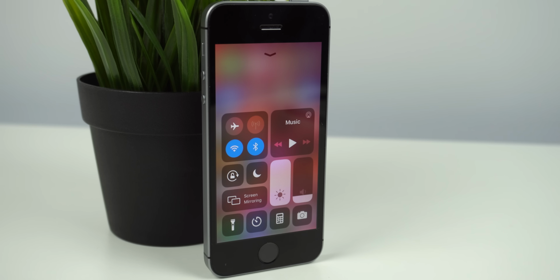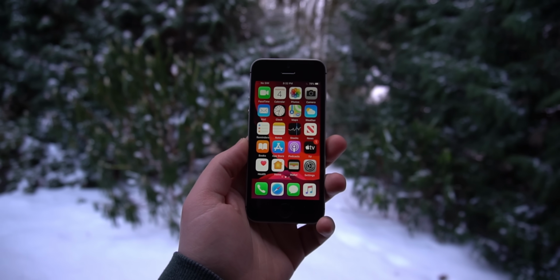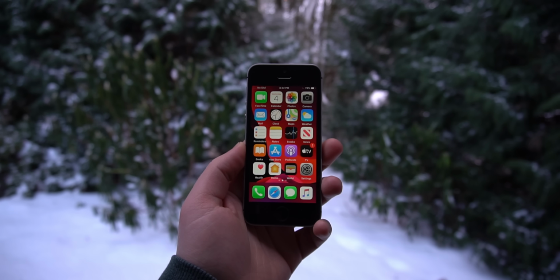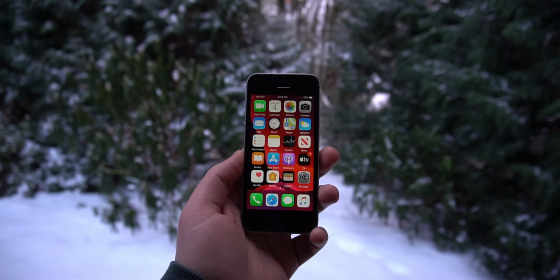And again, when I say $50, it's in that range. I've seen it as high as $100, but I've also seen a lot around $60, and some lower than $50, so you just have to look around. It's just such a good price point, and if you need a phone as quick as possible or just can't afford much, this is the phone to buy.